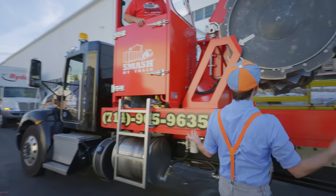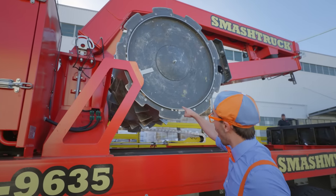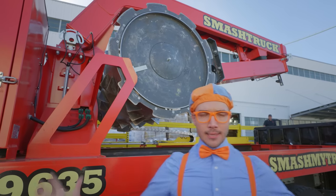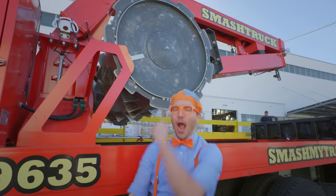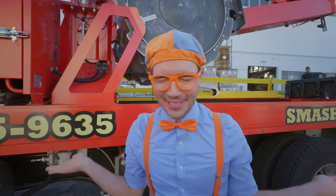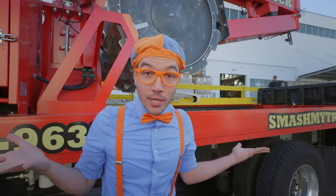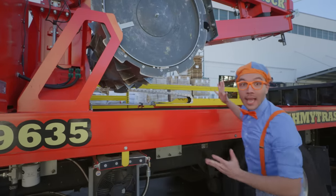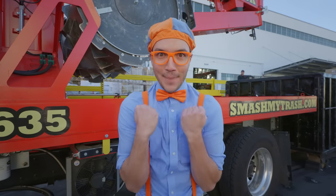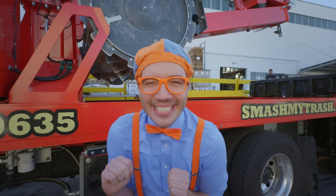Whoa! And look at this! It's so big! Yeah, this is a really big and important part of the Smash My Trash Truck. It's the smashing drum! Not that kind of drum. So silly. No, this drum helps to smash the trash. Yeah, it's really big and really heavy and can chew up trash, or wood, or metal. Whoa! Basically, anything but not concrete.